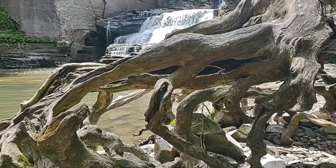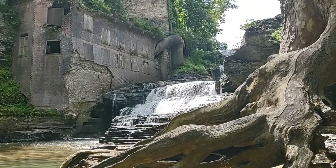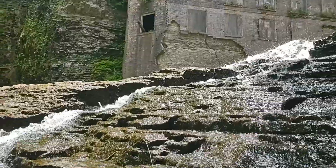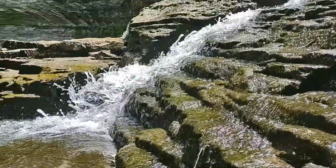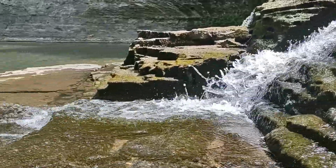Wells Falls is also known locally as Van Natta's Dam Falls and Businessmen's Lunch Falls. This waterfall is a popular lunch spot for downtown office workers. The old building is the Natta Mill, built in 1907 and used to harness the power of the falls, but has been abandoned now for many years. The Natta Reservoir was constructed in the late 1800s as a source of drinking water for the city of Ithaca.